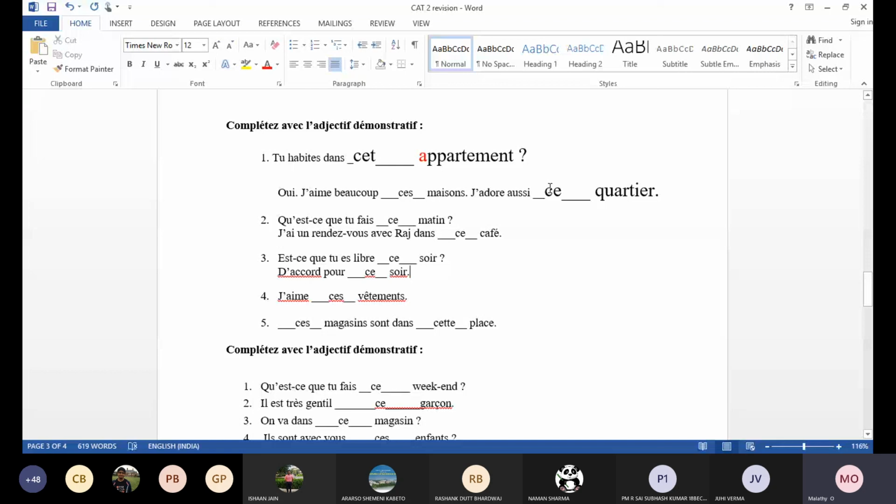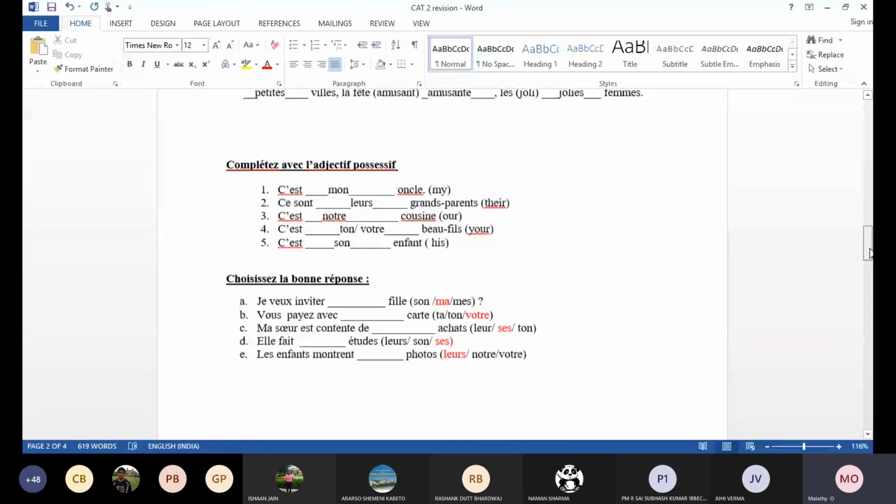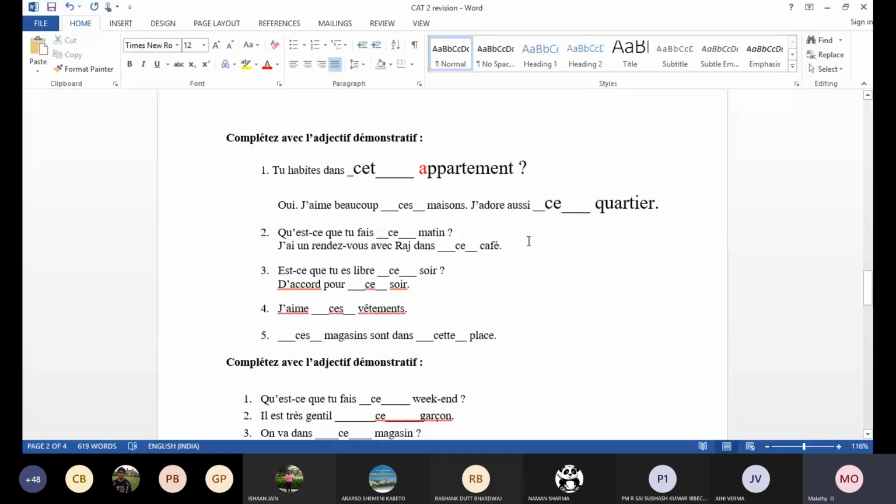Obviously, the sentences will be shorter. This particular exercise is a little lengthier because I am discussing it with you. So I'm here to help you. For you, you'll be getting shorter sentences. Any other question?